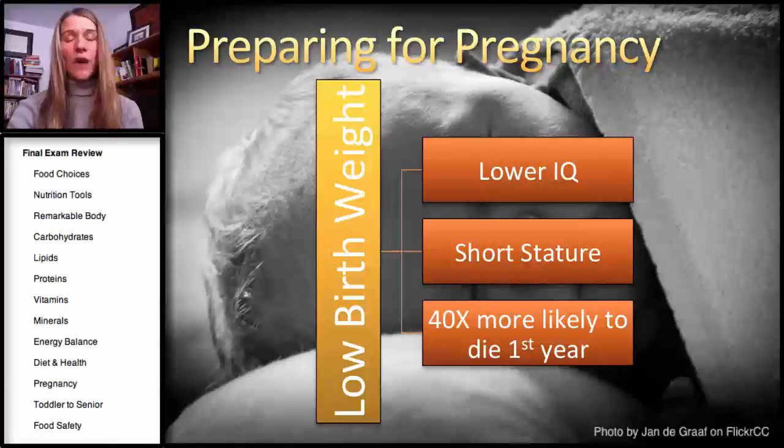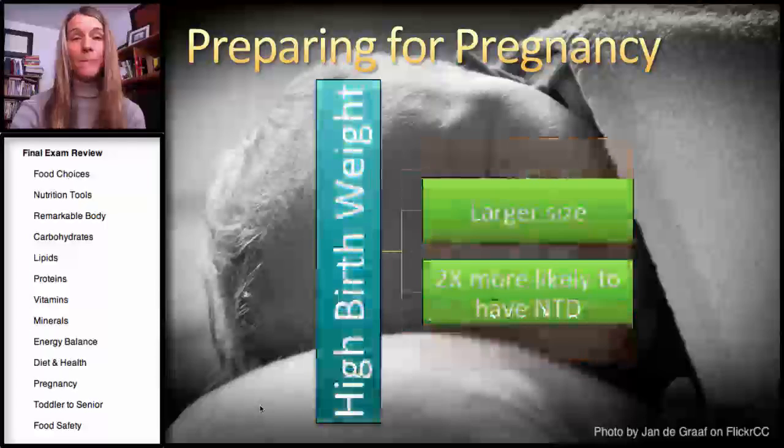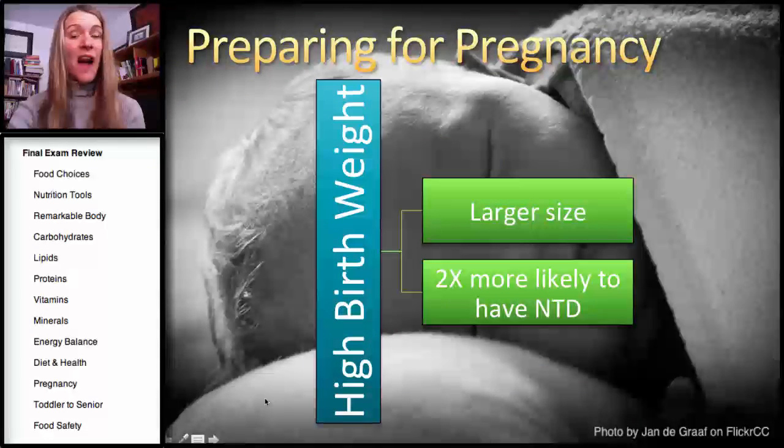Now, the reason infant birth weight is the most potent indicator of future health is that low birth weight is associated with a lower IQ, shorter stature, and being 40 times more likely to die within the first year. 40 times. Infants with a higher birth weight are larger, and they're also twice as likely to have neural tube defects. And as we talked about in the last lecture, they also have a greater chance of obesity, which then sets them up for metabolic syndrome and diabetes.